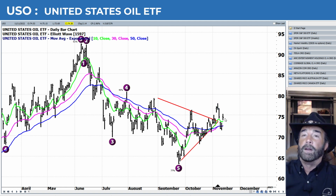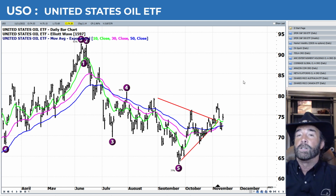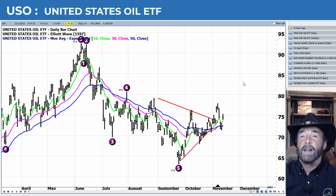Something's getting ready to happen in oil next week, but with that big triangle, we still don't know if it's an upward or downward move. Sometimes you get these false breakouts. Sometimes you get a breakout, a test, and it continues in that same direction. So let's let the market tell us on oil where we go from here.